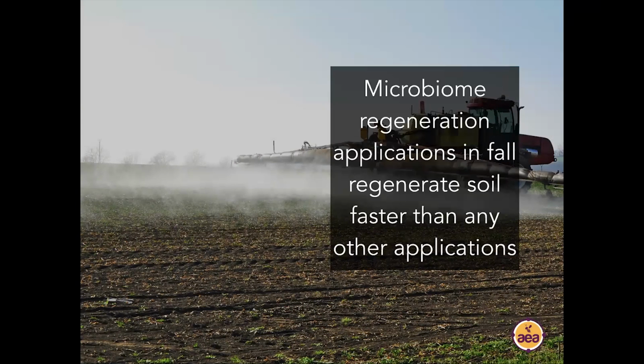I've already described what we see: microbial applications in the fall have a bigger effect and a bigger crop response than almost anything else we can do. Let me just say it very simply.